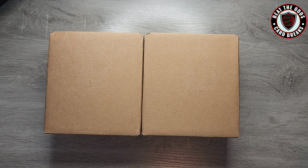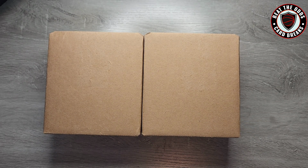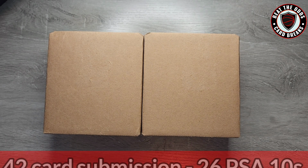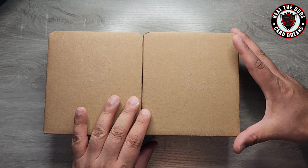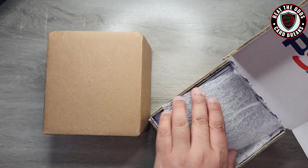The other ones are a few cards that didn't get graded all that well, so I didn't feel it was really necessary to show that for you guys. But here is what I got for this. In total, I believe it was 42 cards in this submission, and we did quite well on this one. We got 26 PSA 10s, and you'll see a lot of them in these two boxes. So let's crack into them and I can show you guys what we got.